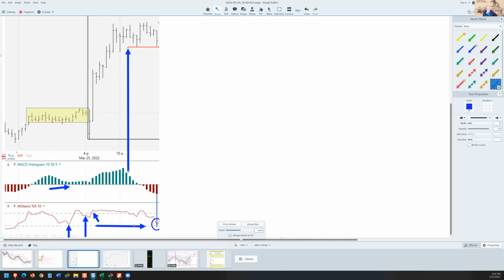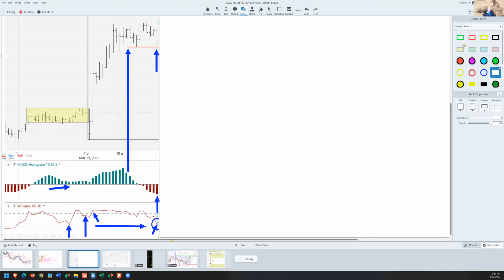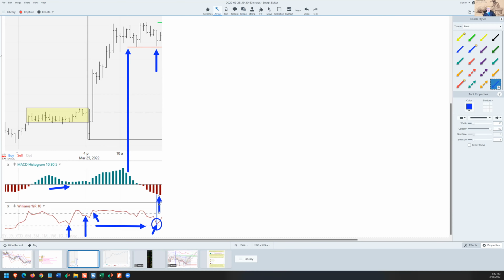So now that we've had the oversold conditions, I read up to the MACD histogram. Now I have to wait for the next bar to close to find out if the next bar over is going to have an uptick on MACD, right? We don't know anything yet. Okay, that bar closes. It did not make an uptick. So there's no entry in here.